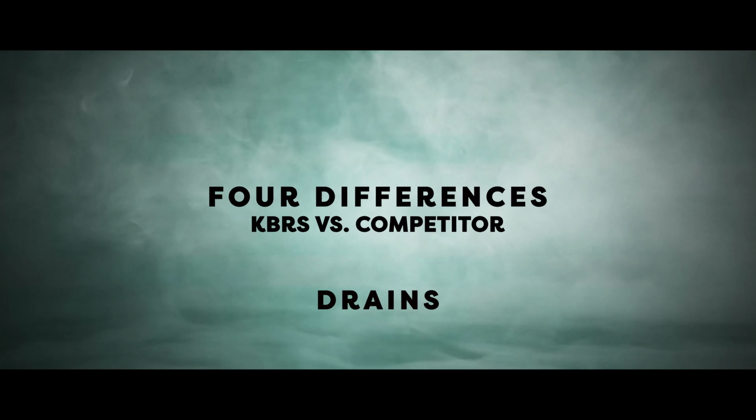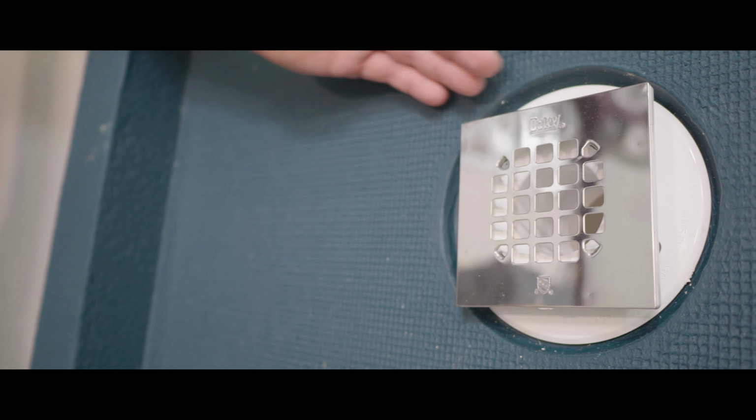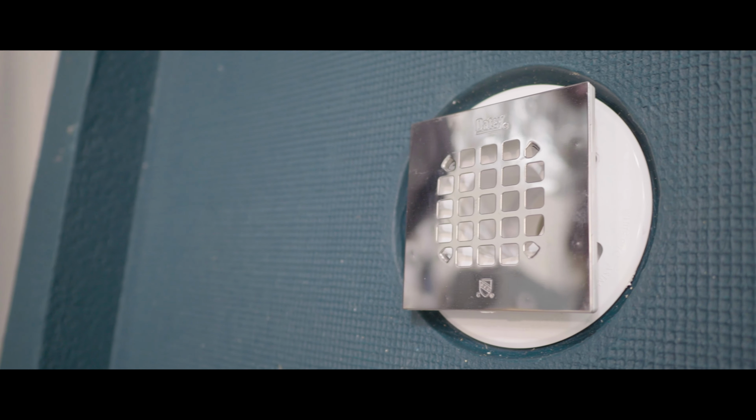The first difference is drains. With our competitor, you have limited drain options and locations. Versus KBRS, we can manufacture a product any size, any shape, any drain location.